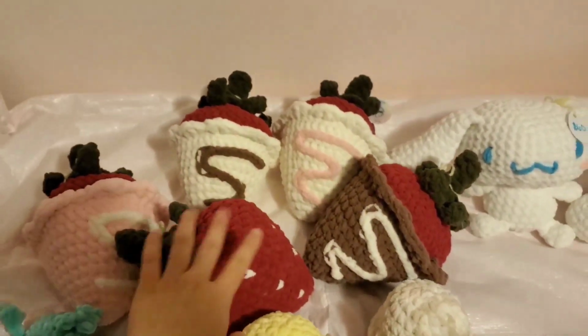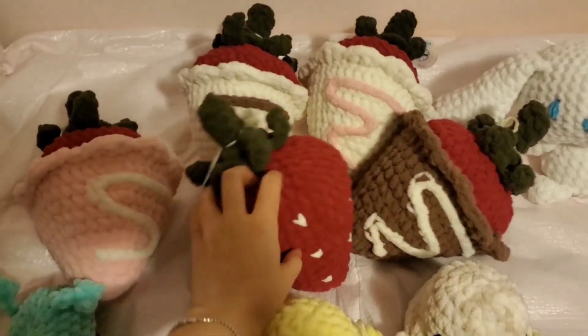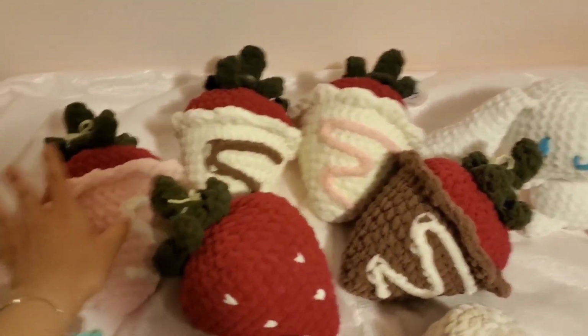Really cute. These were super popular. I had them at a Valentine's Day market. They sold out immediately, and I had people asking if I had any left, and I didn't. So I'm bringing these back.